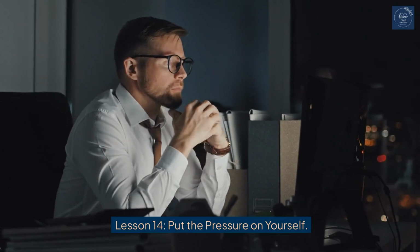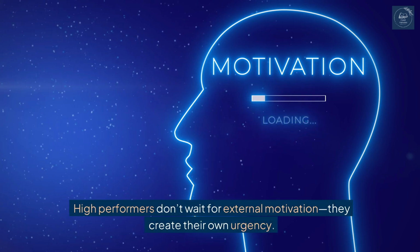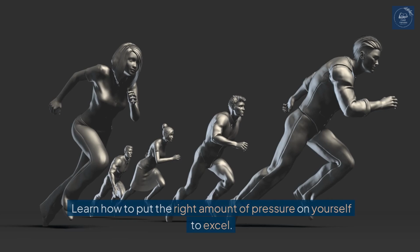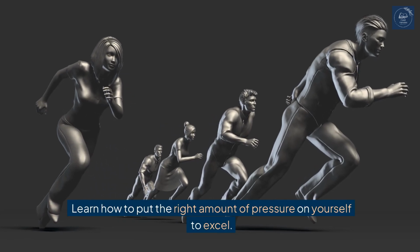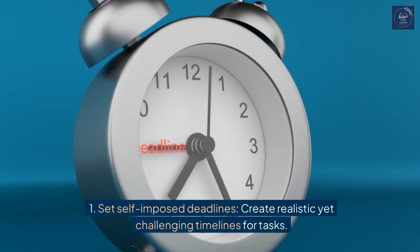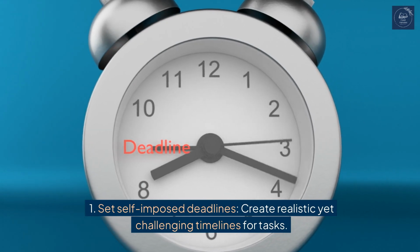Lesson 14. Put the pressure on yourself. High performers don't wait for external motivation, they create their own urgency. Learn how to put the right amount of pressure on yourself to excel. 1. Set self-imposed deadlines. Create realistic yet challenging timelines for tasks.